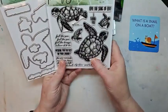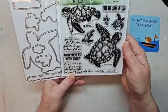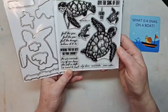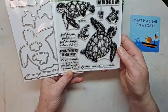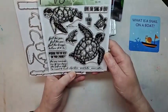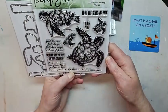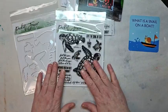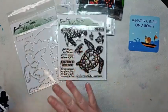Okay, so this one says, feel the sun, feel the sea, feel the breeze, believe it to be, wishing you the best on your journey. The sea reminds me of our tears, the salt in both is meant to heal. Sky above, sand below, peace within. I found you and love the song of life. Okay, I think still my favorite might be the unique creature, but the sea turtles are gorgeous.